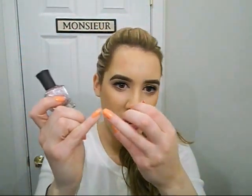I love to wear a nude pink and then add this color right at the ring finger, and it just looks so beautiful, and I just love this as an accent nail.